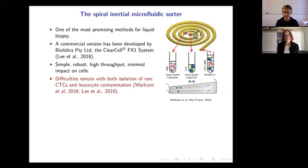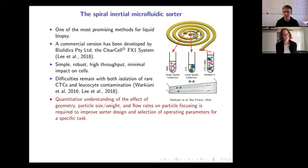But there are some difficulties, and that is in getting the desired isolation of the rare cells and not having it contaminated with white blood cells or leukocytes. So being able to do that properly is a key to this device working. So a lot of experimental work's been done, but there's not much quantitative understanding, and it's needed to understand how geometry, particle size and weight and flow rates all affect particle focusing. And if we can understand that, then we can hopefully improve sorter design and selection of operator parameters for a specific task, because different cancers have different cell sizes and weights. And so you have to build your sorter to get the cells you're looking for.